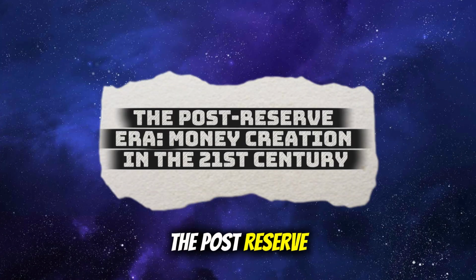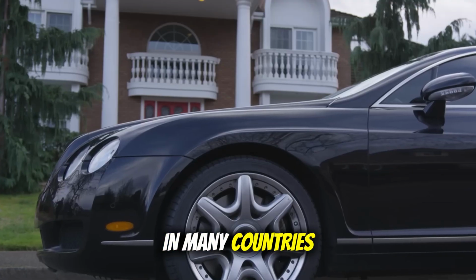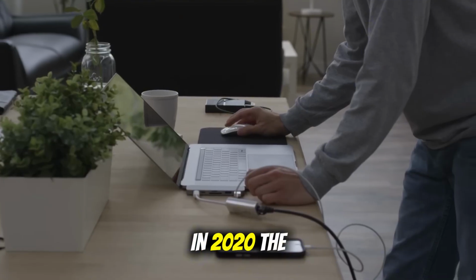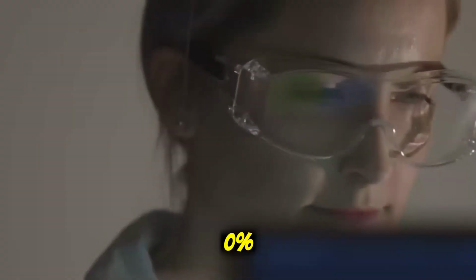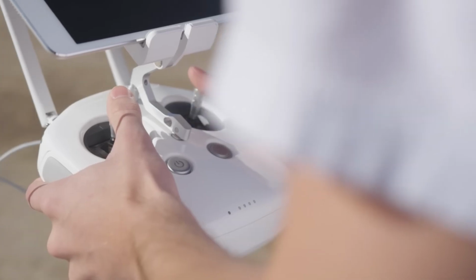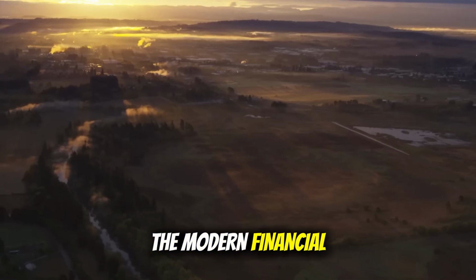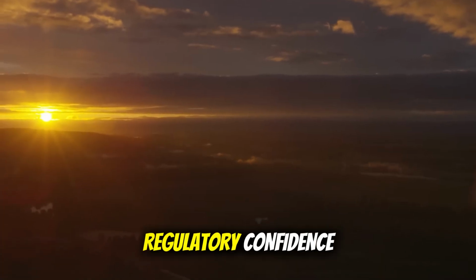The post-reserve era: money creation in the 21st century. Here's a surprising twist. In many countries today, the traditional reserve requirement barely exists. In 2020, the U.S. Federal Reserve set the reserve requirement ratio to 0% for most deposits. That means commercial banks can technically lend out all the money they receive, as long as they meet certain capital and liquidity standards. The modern financial system now runs less on physical reserves and more on regulatory confidence.